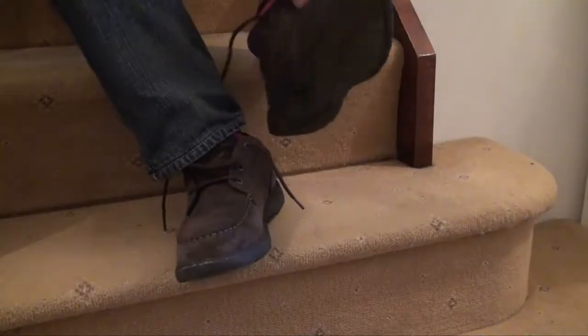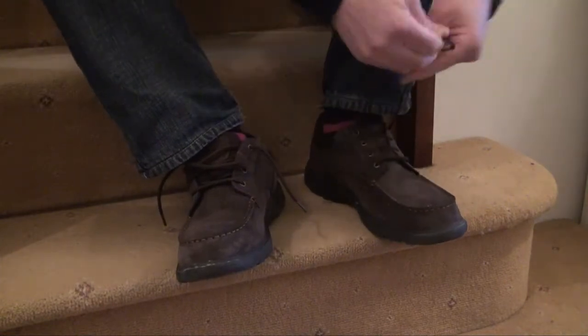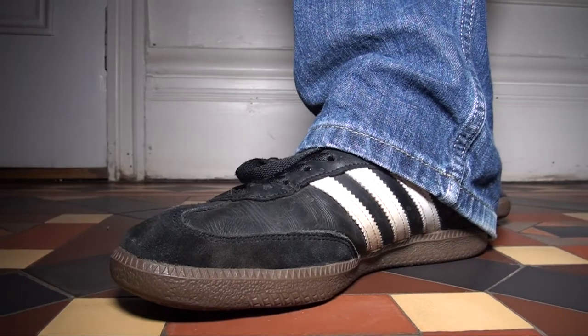In other words, your foot's not going to slide around inside them. That happens an awful lot with young people. They do tend to wear shoes and not tie the laces. And so the foot will slip around inside when they're walking, and that can bring on all sorts of problems. That really should be a big no-no. So you need round-toed, roomy shoes, and shoes that will actually stay in place on the foot.